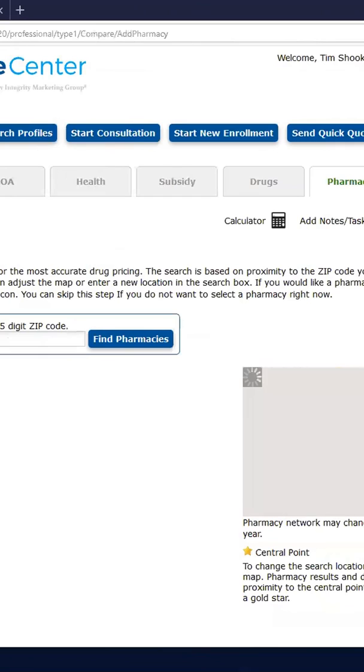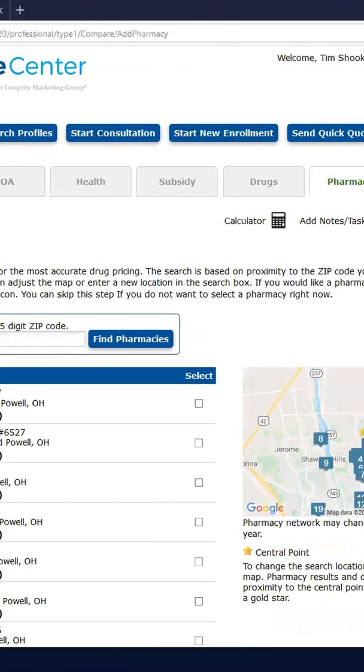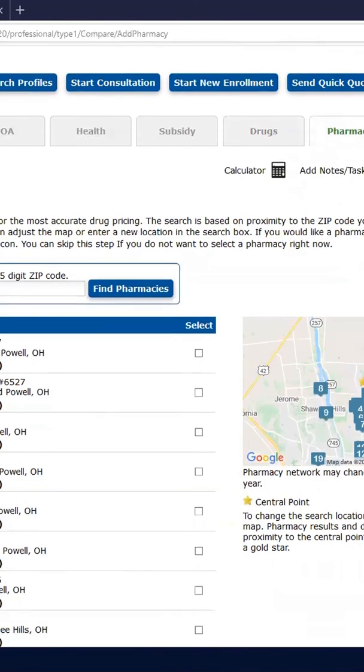And again, as I mentioned, you will have access to this anytime by searching that individual's profile. This information would be saved, so next year when you're meeting with your client, you can see the prescription drugs that they're taking, and all you would have to do is update: add in new prescriptions, delete any prescriptions that are no longer taken, update the dosage, and you're good to go. You don't have to start over from scratch.